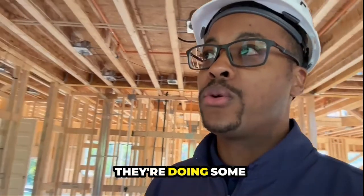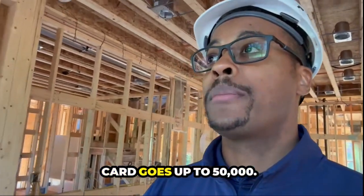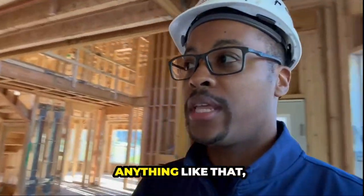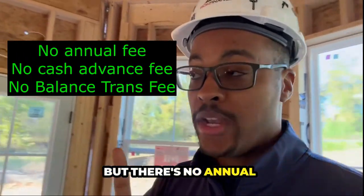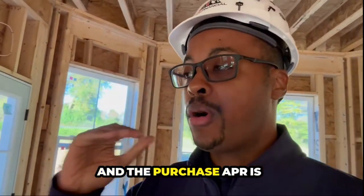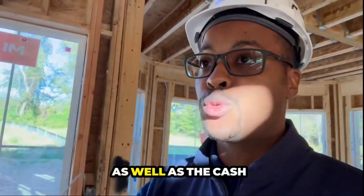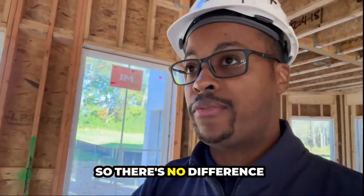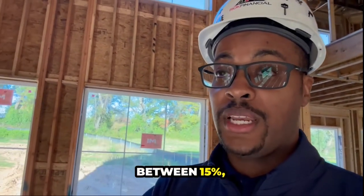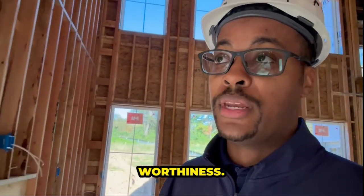Now, right now they're doing some promotions on their business credit card. So their business credit card goes up to $50,000. There's no intro APR or anything like that, but there's no annual fee, no balance transfer fee, no cash advance fee. And the purchase APR is going to be the same as the balance transfer APR as well as the cash advance APR. So there's no difference. As far as the rates, right now, the rates are anywhere between 15% up to 18%. So it's going to depend on your creditworthiness.